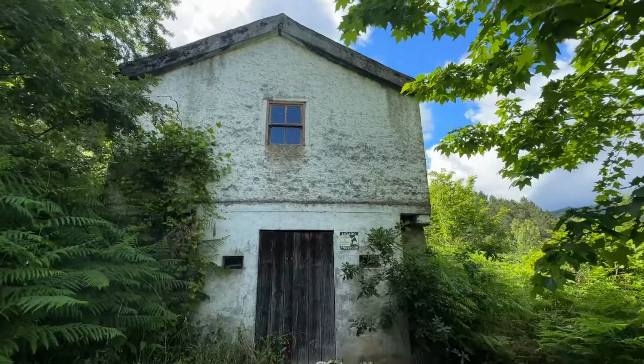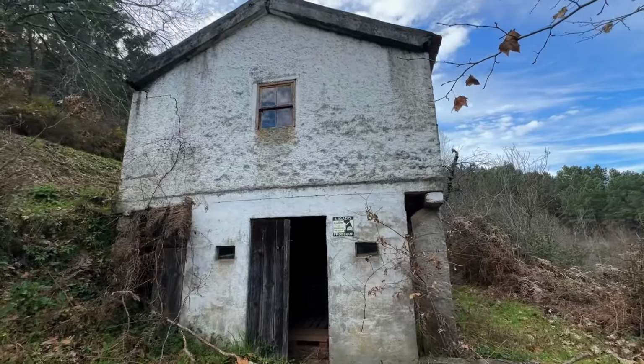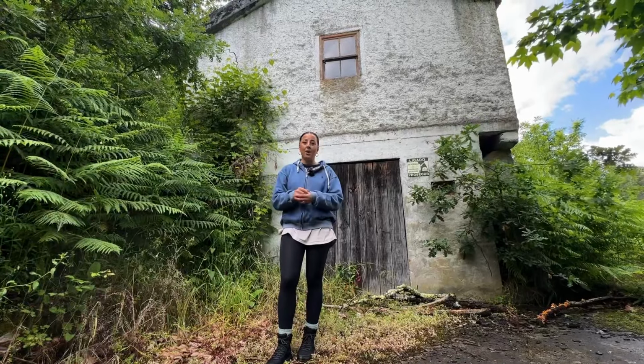So it's 2 stories. You have the top story, which had the old kitchen, a bedroom, and then down here was just storage. I don't think the previous owner used it as a house because the kitchen was so old. I don't think I've ever seen a kitchen so old in my life. Basically, we're gonna have to demolish this house and start from scratch.